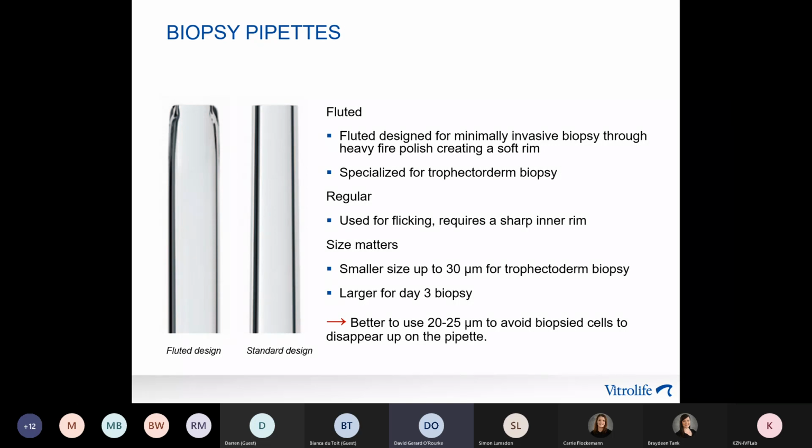technique. Biopsy pipettes are a very personal thing, and I would advise anybody to try a couple of different types and find which size and which design is most appropriate to them and the way that they like to perform the biopsy. So this is a stage that you would go through in normal training.